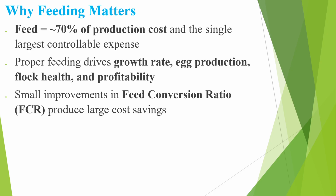So why does feeding matter? I had mentioned that feed constitutes over 70% of total production costs and is the single controllable expense. I'm saying controllable because there is something you can do about it, as we shall see in a few. So why is proper feeding important? It is because it drives growth, egg production, flock health, and profitability. Because if the birds are not feeding, you will not see growth, especially for broilers, and for chicks and pullets. For the layers, egg production, flock health for all, and profitability because we are here to make an extra coin. And small improvements in feed conversion ratio produce large cost savings. You'll be able to see that in an example I'll share.